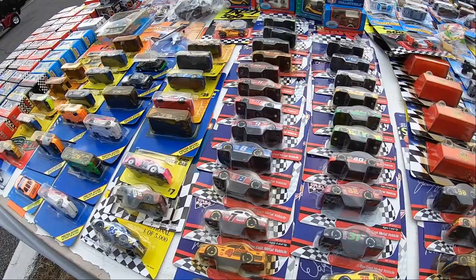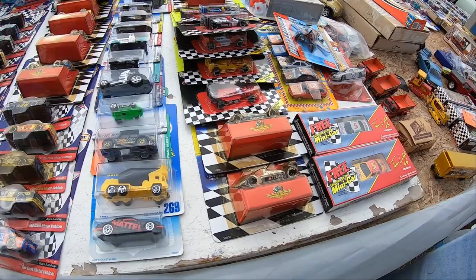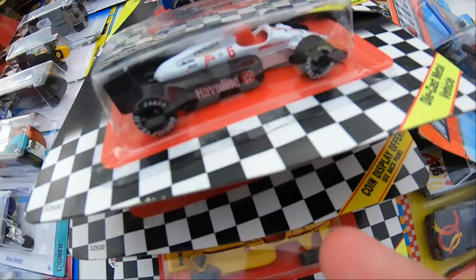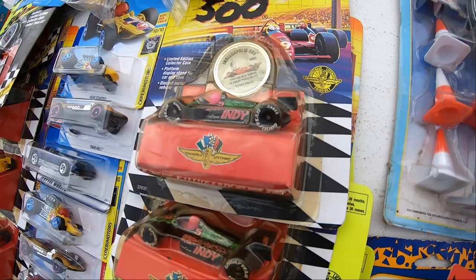See that. And then we got some Indy cars here, Texaco, Kinsey. Johnny Benson test car. Oh, that's cool. I remember getting those, that was interesting. Quite a few of the Indy cars under there. Oh, and then we got like special coins on some of those. All these plates. That's neat. Yeah. Cool. Very nice.